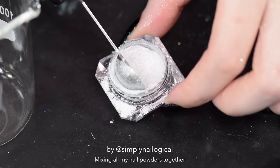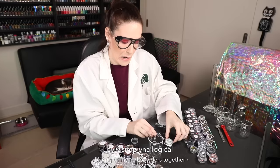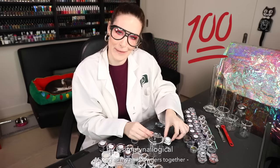So this 1/8 of a teaspoon spoon is honestly still a little big. I feel like I'd be wasting a lot of powder. So I'm gonna try and do 1/2 of an 1/8 of a teaspoon, which is also 1/16 of a teaspoon. Wow, look at that math. Here we go.